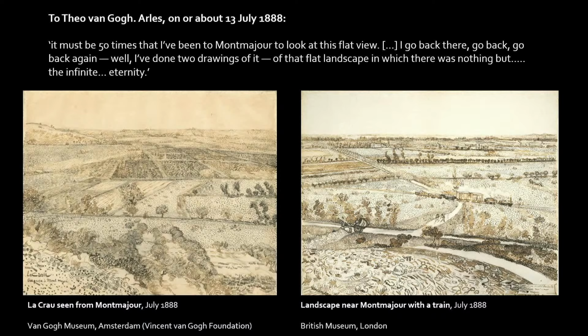He wrote, "It must be 50 times that I've been to Montmajour to look at this flat view. I go back there, go back again. Well, I've done 2 drawings of it, of that flat landscape in which there was nothing but the infinite eternity."